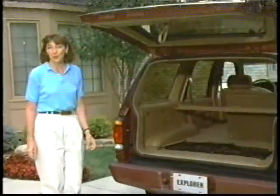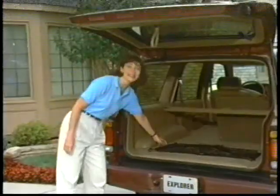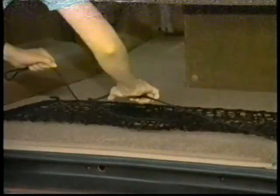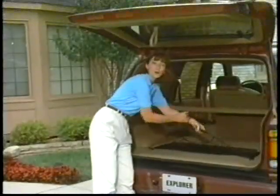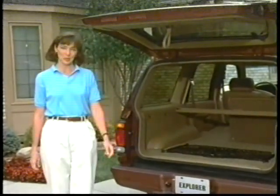You know, all Explorers also have convenient tie-down hooks in the rear cargo area, which are used to hold down the optional cargo net. To operate the cargo net, depress the button on the cinch. Then loosen the webbing to accommodate all of your packages and pull the cord to tighten it back up. Remember, all cargo should be properly secured.